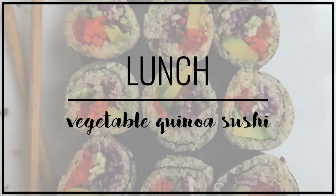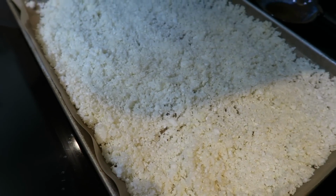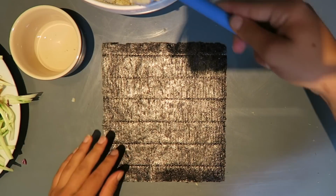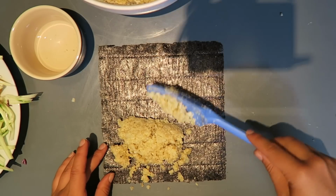So I ended up doing a bunch of recipe testing today. The first recipe I made was quinoa sushi, and I actually started making it with cauliflower rice. So I roasted the cauliflower rice and then I mixed it in with some quinoa, and it turns out to be a really sticky texture, and this is how I assemble the roll.